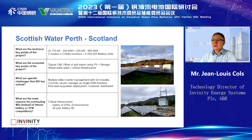What was the reason for Scottish Water to come to us? Well, it's a critical infrastructure. So a battery, like a lithium battery that would have a few years of life, they're not interested in it. They want something that lasts 25 years. It's an infrastructure, and it has to be safe. So that was their two main arguments to go for vanadium flow batteries.